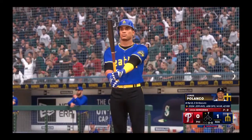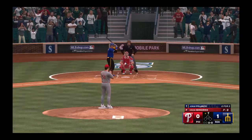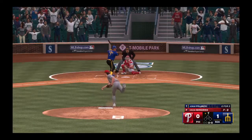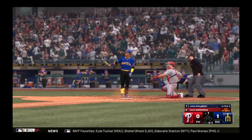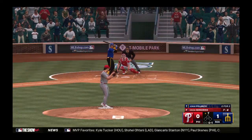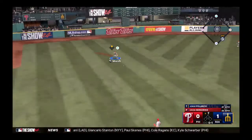And welcome back to the ballpark. Bottom of the 7th, down the third baseman, Jorge Polanco. The wind and the pitch. Right through there for a strike. There it was. 0-0. Here it is. Hit it. He gets a take. Gets ahead in the count. Liner, base hit.